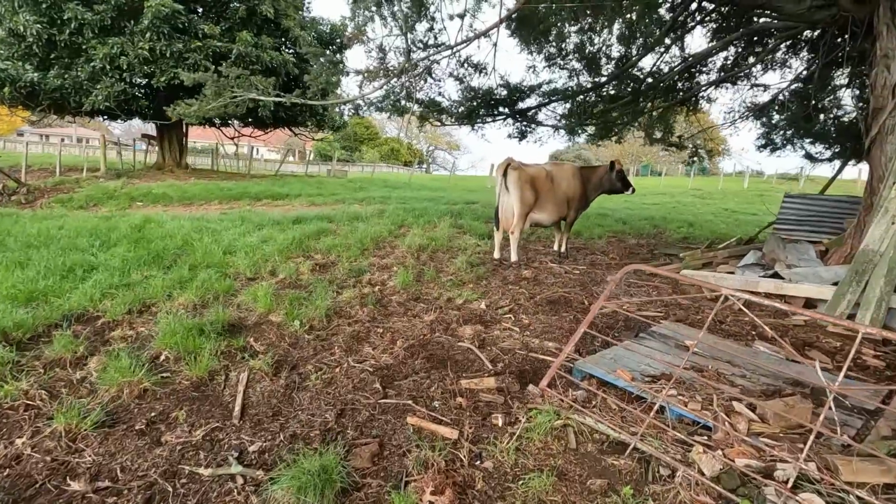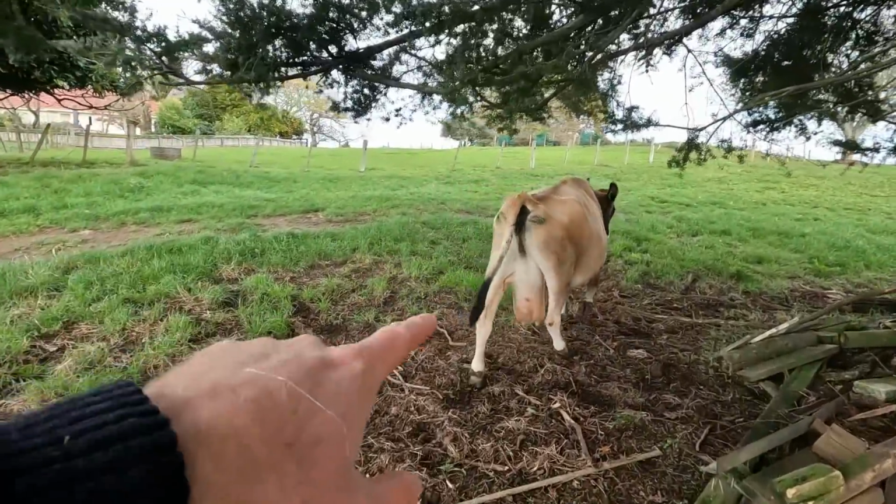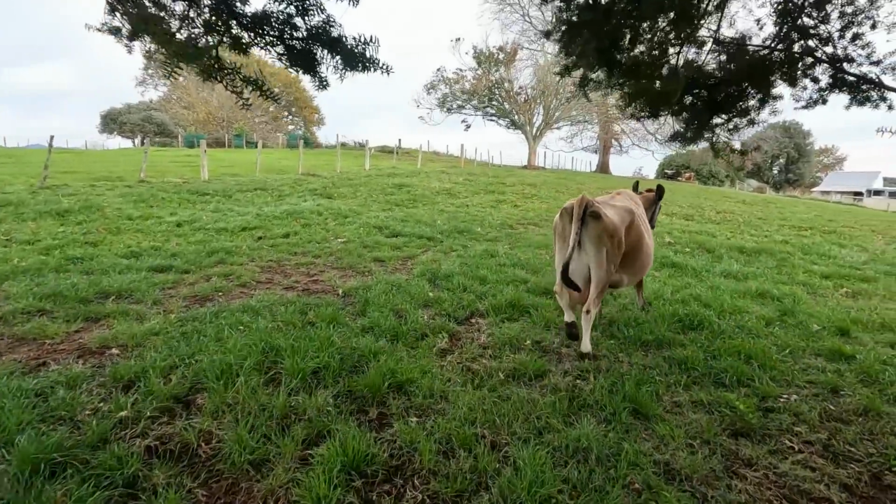But first I need to get her in. Pulled her out 2 days ago. She has got mastitis in that back left quarter, so I've been treating her to get to the last one today.